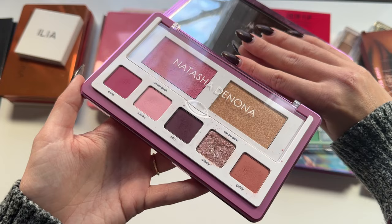This packaging is honestly not my vibe, not my style, but I appreciate the creativity and the mirrors and stuff like that. And I will try it one day. That's why I'm not decluttering it. You're staying. You will be on my eyes one day, I promise.